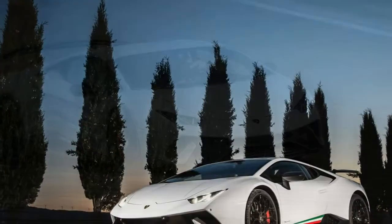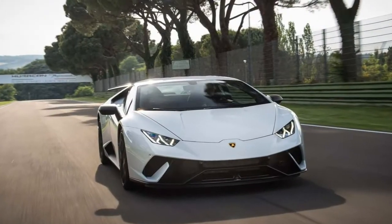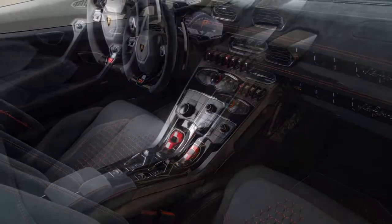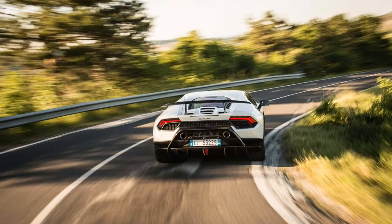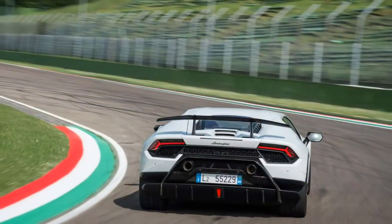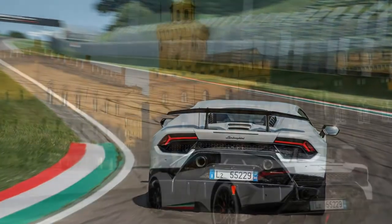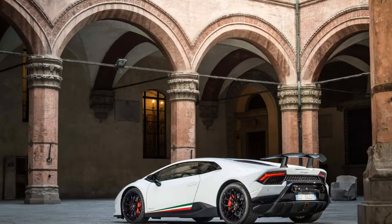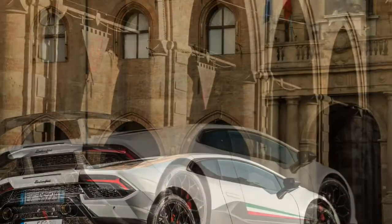But lapping the ring in under 7 minutes is impressive regardless of what you are driving, and doing it about 5 seconds quicker than the much more expensive Porsche 918 Spider earns you a great deal of credibility. The Huracán Performante starts at $274,390, about $30,000 more than the base Huracán.